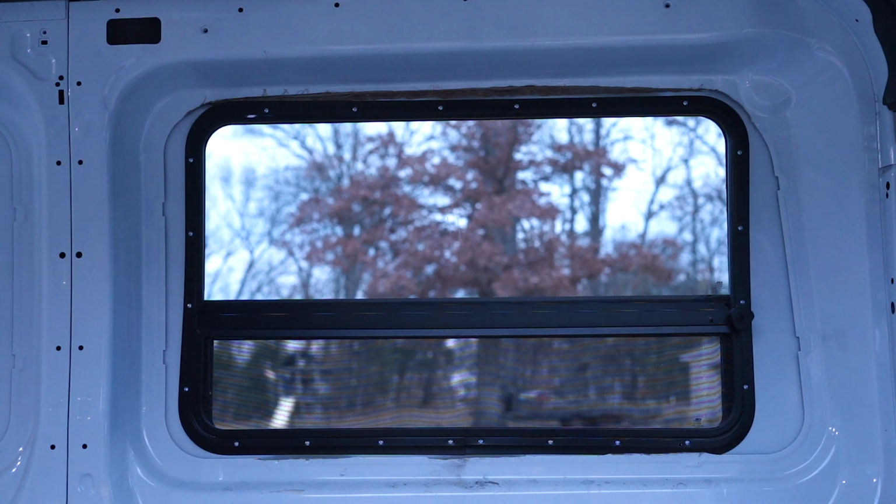You guys are going to see the inside and see if any water hits. You should see the water hit the actual window and all that fun. I'm gonna go double check that it's actually closed all the way.